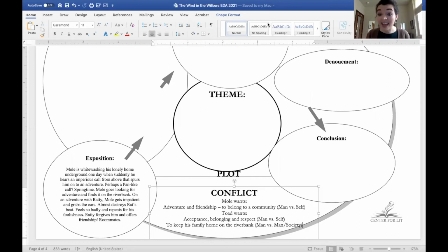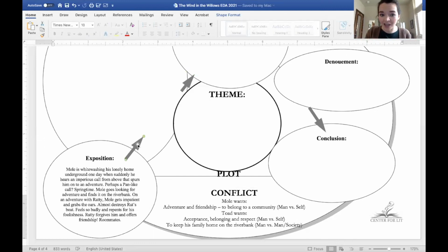We see the same kind of thing happening with Toad, right? He wants acceptance and belonging and respect, and yet he's not very respectable in some ways. His friends love him anyway, but he's looking up and out. He's not satisfied with the community, and as a result, he might actually lose his family home and the belonging he already has because of his blindness, right? Now let's put the events of our story in order really quickly in our rising action to bring ourselves to a moment of climax.